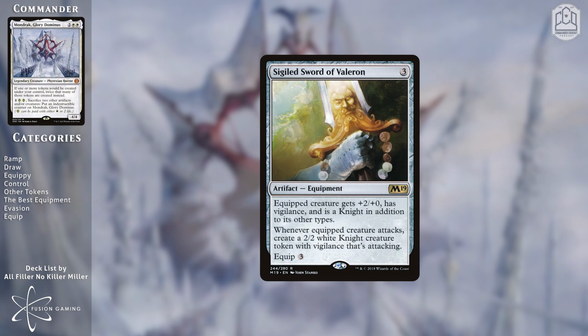Equipped creature gets +2/+2, or +0/+0. Has vigilance and is a Knight in addition to its other types. Whenever equipped creature attacks, you create a 2/2 Knight with vigilance that's also attacking.